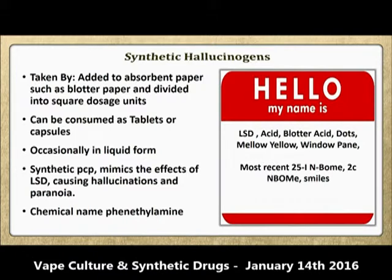Then we have synthetic hallucinogens. You can also take this as a tablet or capsule. It can also come in liquid form, or they can make it into liquid form. It's a synthetic PCP. It mimics the effects of LSD. It also causes hallucinations. They also have street names for it. The most common street names are 25I and the N-bomb.